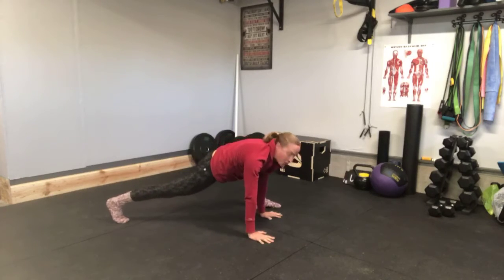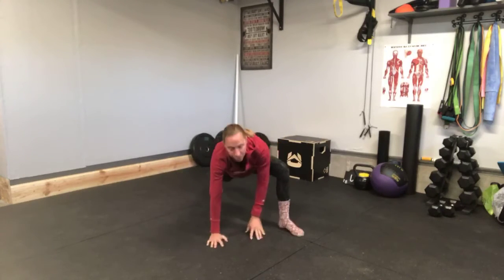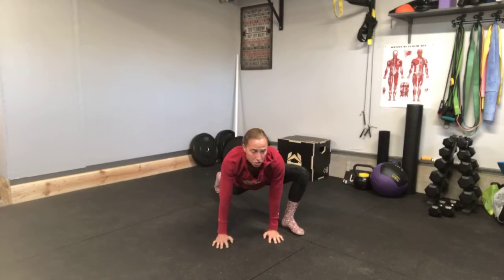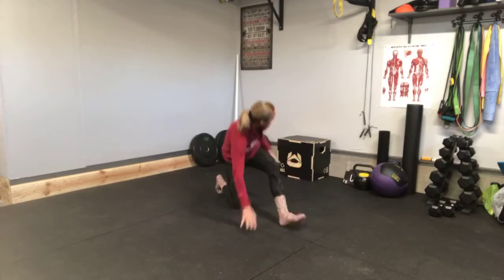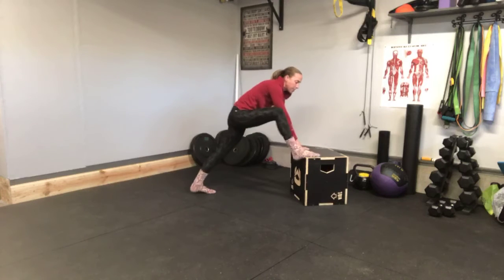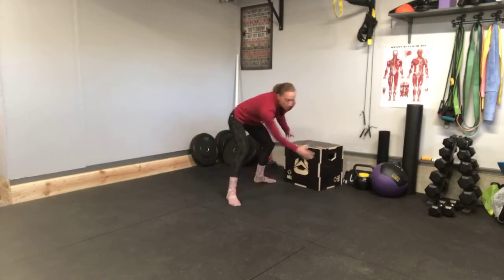Bring that right foot forward. Okay, so it's right next to my hand. Turn to show you. Okay, I'm going to inch around. Now, if this position is too difficult, you can do it elevated. So hold on to a box. Here's a box. You can hold on to a box or a chair or a bench, whatever you need to do. You can bring your leg up here and do the same movement. Either one is perfectly okay.